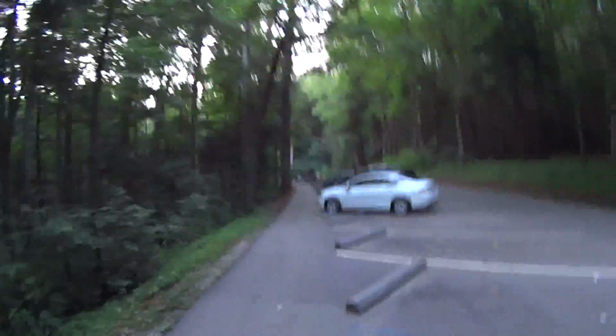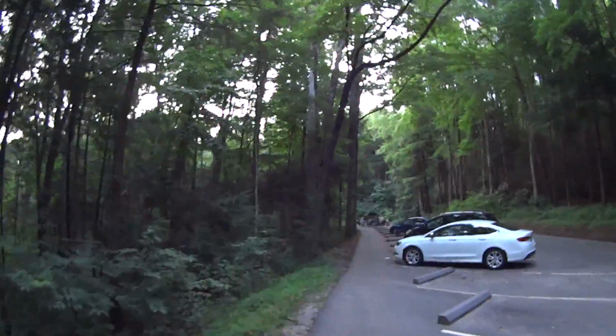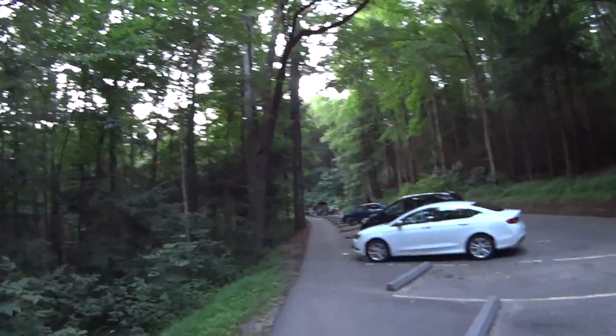So we're here at the Grotto Falls trailhead. We're about to take Trillium Gap Trail, or Trillium Trail, up to LeConte today. And the reason we came here to start at this point is to see the llama train getting ready to go up to LeConte.